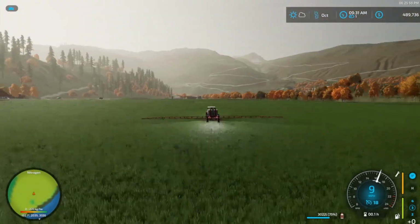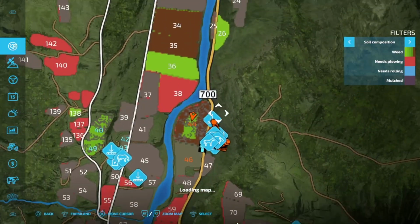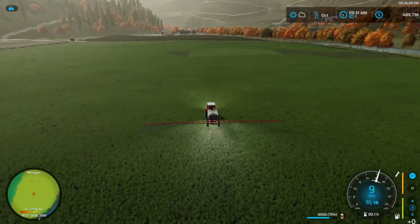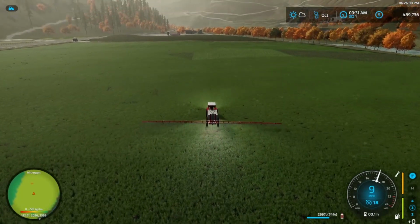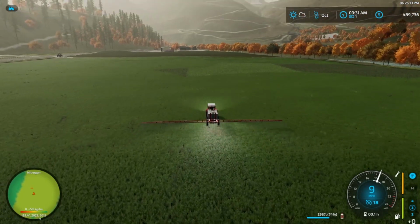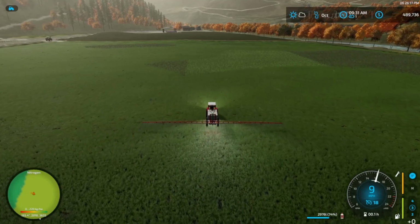Alright, so we got the little weeder out here. This little Massey is pretty nice. I mean, we can see where it got the, I gotta go over and knock mine out too, but we're working with things. I had leased the planter because I needed it originally. And then he leased the plow that I needed for just a little bit.